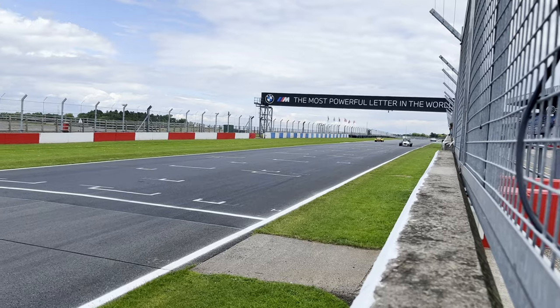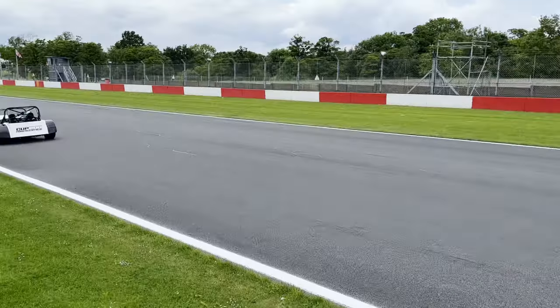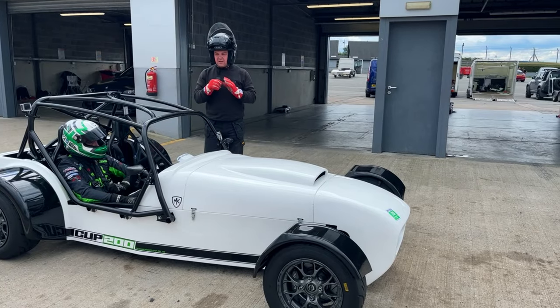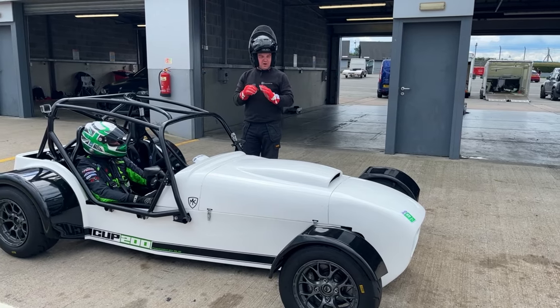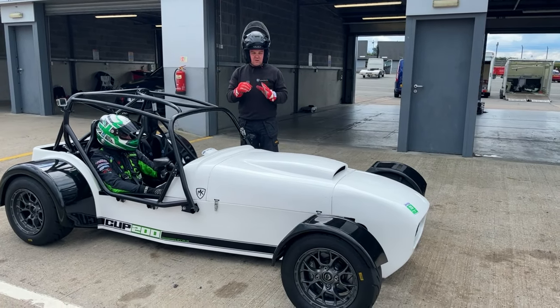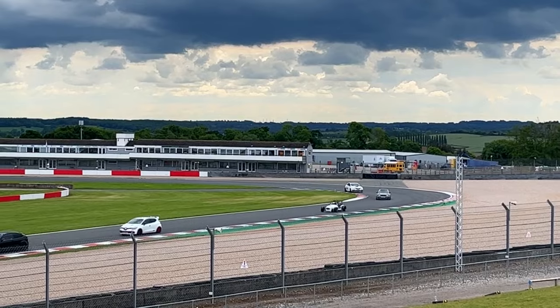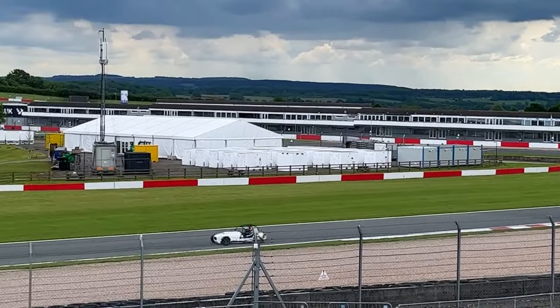It's unbelievable. Obviously, Rich, extremely capable driver, and then put this in the hands of a serious weapon, this thing is off the chain. I can't believe how much grip and the brakes, phenomenal. Stands on its nose. Cup 200 car, tick box.